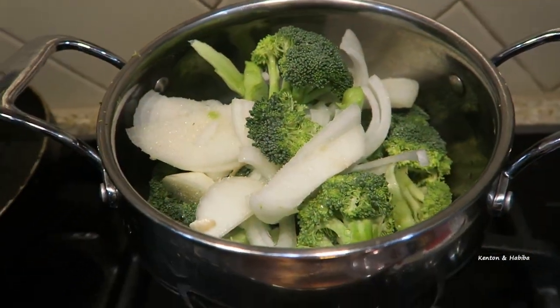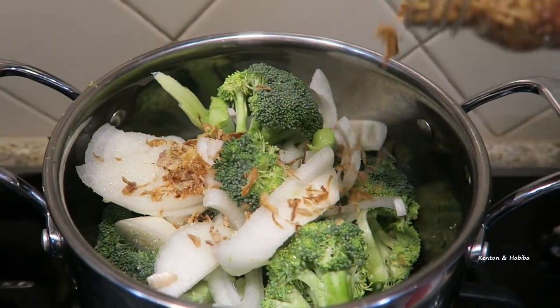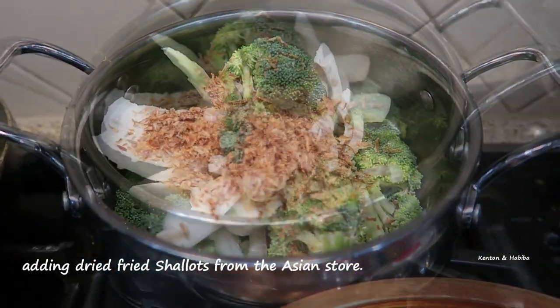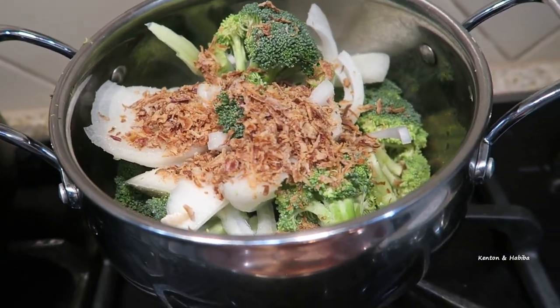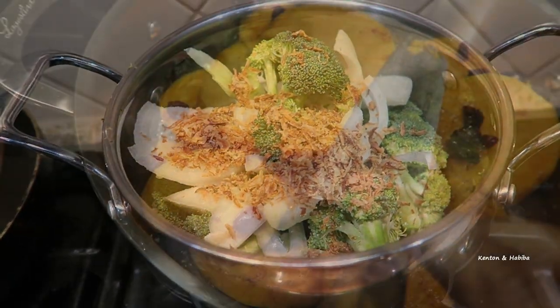Here I have some onions and broccoli that I haven't started yet, and I just thought to kick it up a notch, I'm gonna add some shallots. And then, you know, you steam it very quickly and make it sort of sweet and tangy by adding a little balsamic vinegar. Basically balsamic vinegar dressing with the crunchy onions and the broccoli and the shallots.